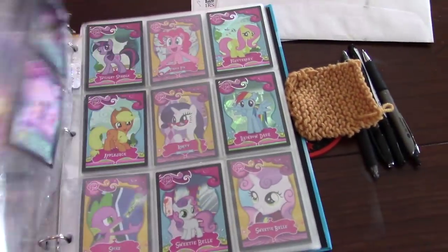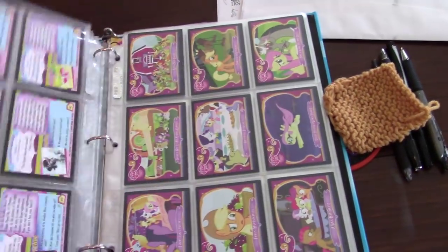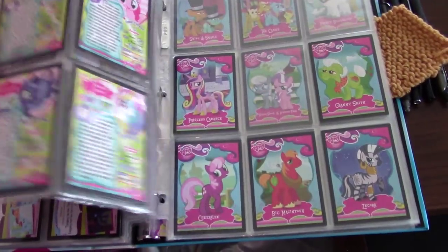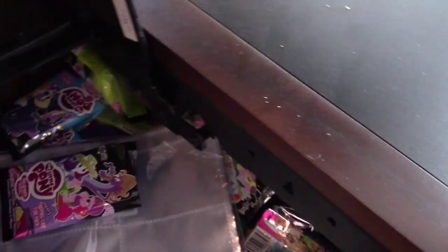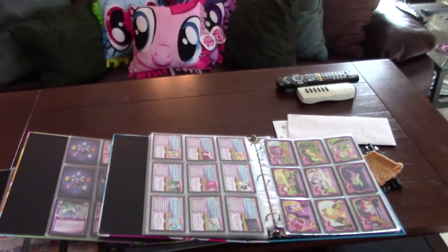Anyway, so this is like the first and the second edition of the collectible cards. Just all over the place. Actually, they are organized, believe it or not. So, quick taste of that little hole. Very unorganized, as you can see. Because I don't have time to organize all my pony stuff. Simply don't have time to do it. I've got too much pony stuff.